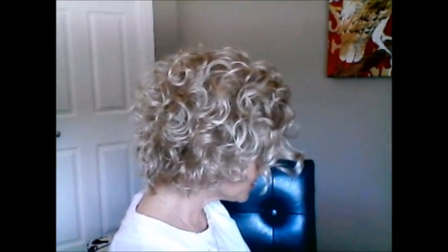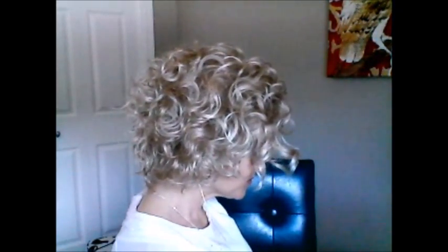Okay, and the right side. And a behind the ears look. I think I was just fiddling with it there, and I think that a behind the ears look would be really, really cute for this style. So the curls really pick up a lot of that neat highlighting. This is just such a neat color.